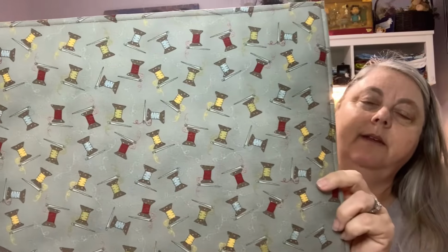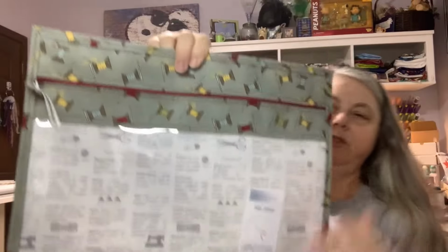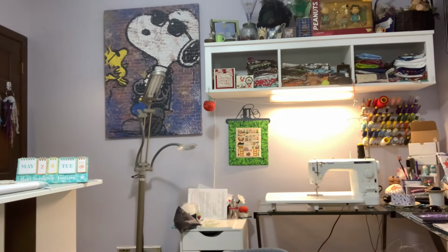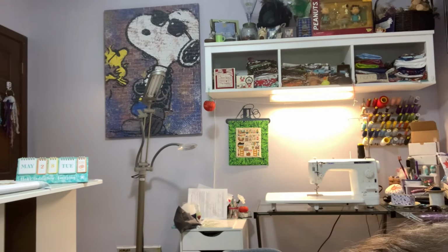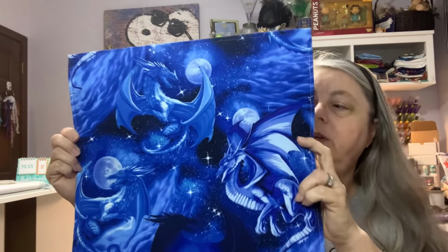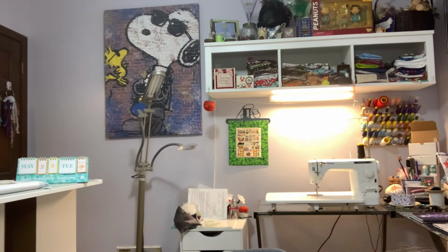I have some thread spools, might even consider them as floss bobbins, and that also has the sewing definitions fabric inside. I've got a dragon. This is one of many styles of dragons that I have in here. That one's got glittery fabric to it.